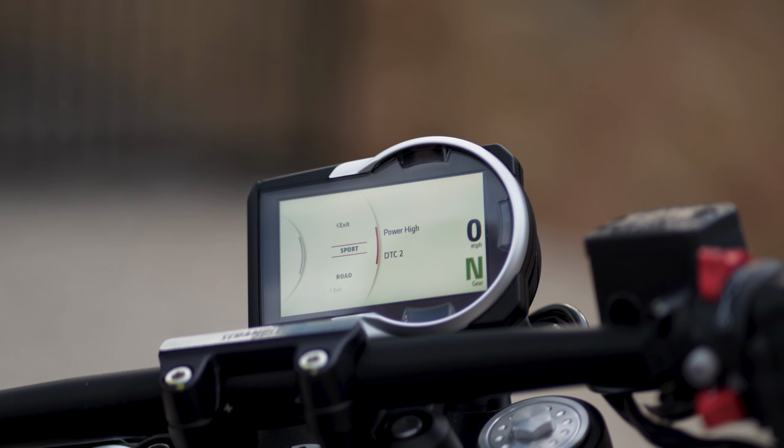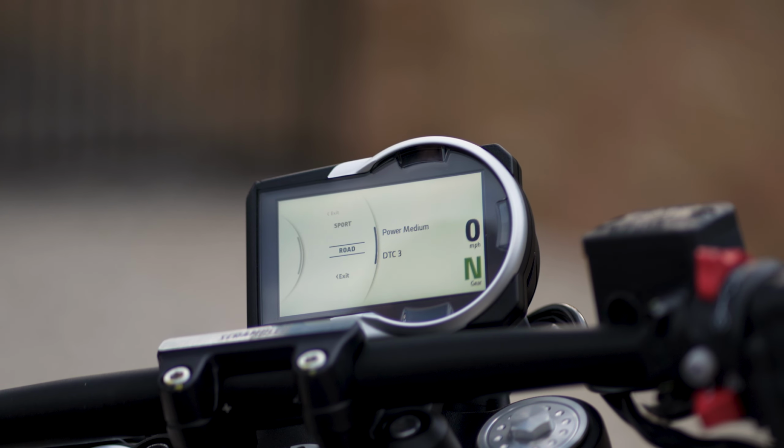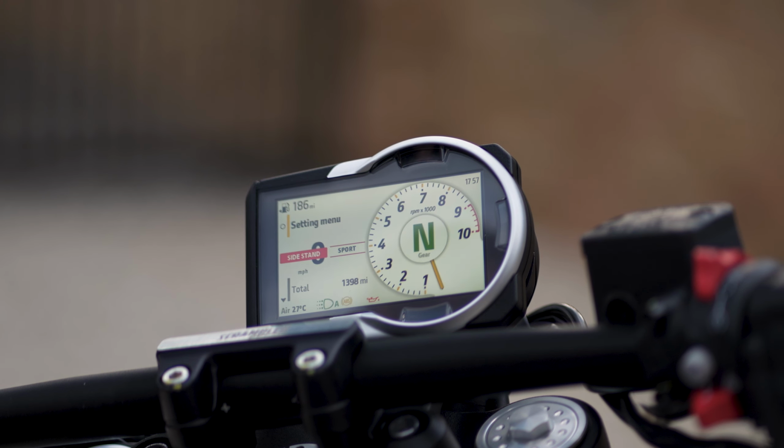And then if I go down, the other alternative is road, where the power is medium and the traction control goes up to 3. So that's just more sort of chilled riding. Sport would be if you really want to start pushing it on the twisties, or maybe if you want to sit on the motorway, just an area for you to have fun and get every last bit of power out of that 803cc engine. So let's leave it in sport.